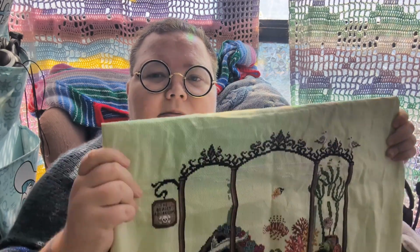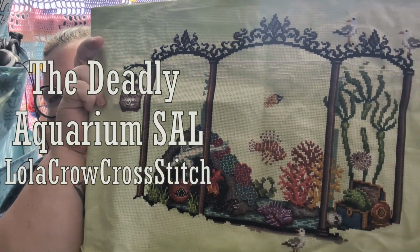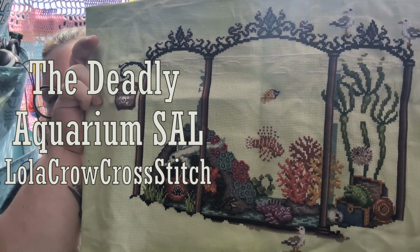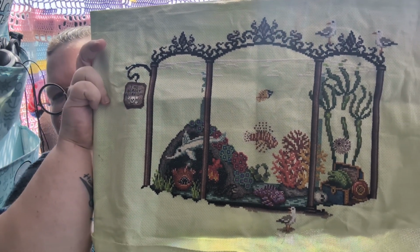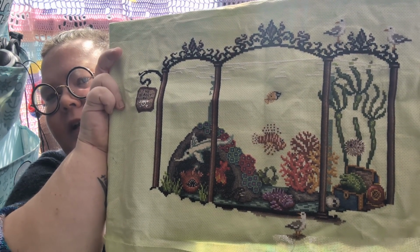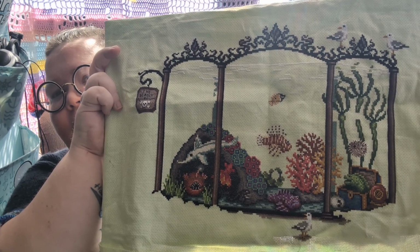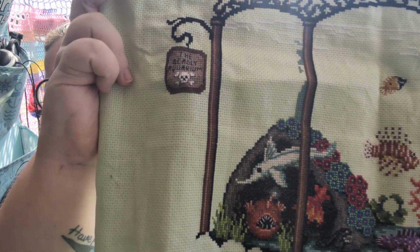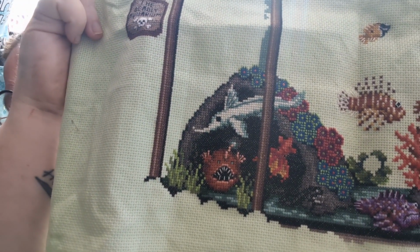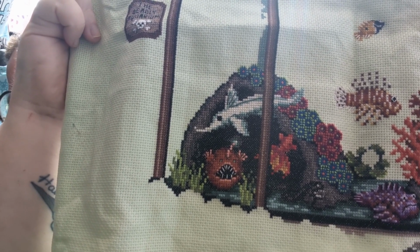First up is Deadly Aquarium. This is Deadly Aquarium by Lola Crow Cross Stitch. It is an ongoing mystery stitch along. She is releasing a new exhibit every Friday, so there should be another one coming out in a few hours here. I'm very excited. The last exhibit was the vampire squid and the harrow-nosed ghost shark, which you can see there.